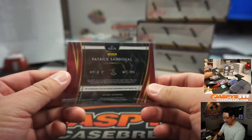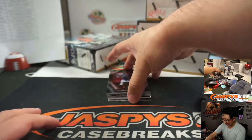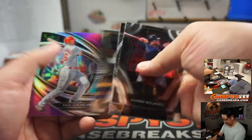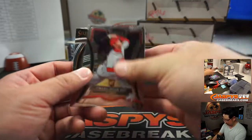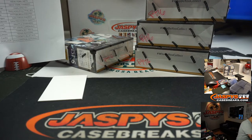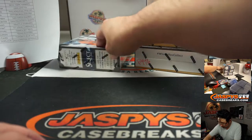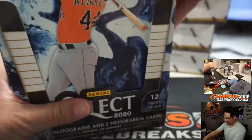There's Patrick Sandoval for the Halos. That's going to be for Dustin Colley. Paul Goldschmidt. All right, halfway through this half case break. Pick your team 6, 2020 Select Baseball.